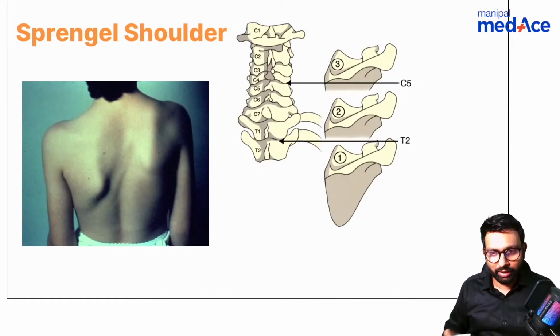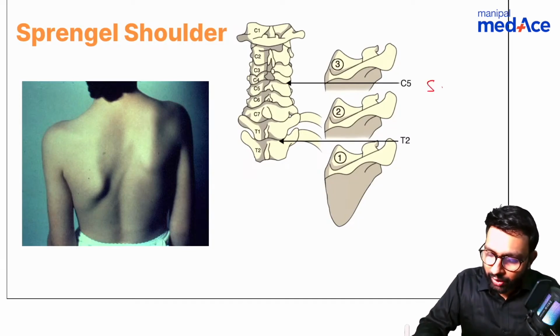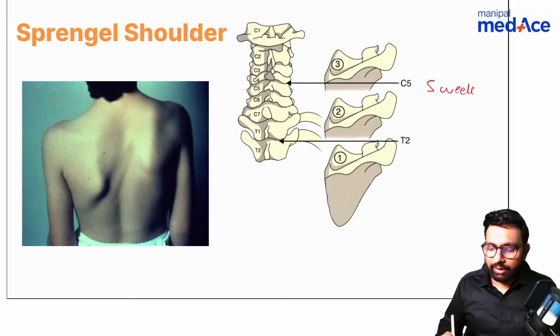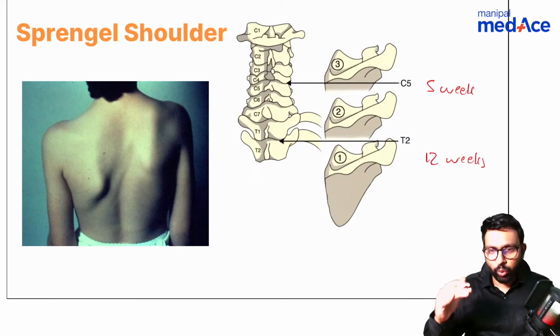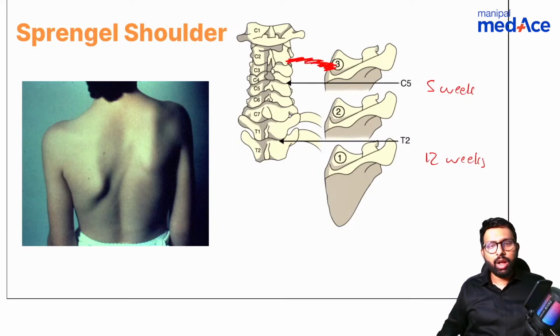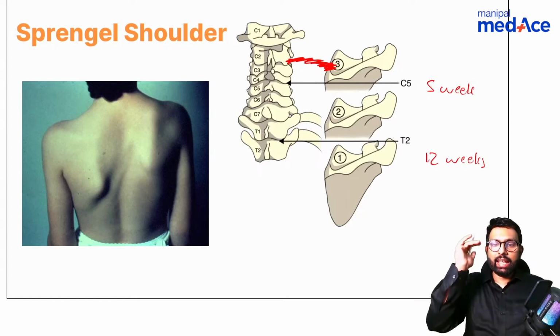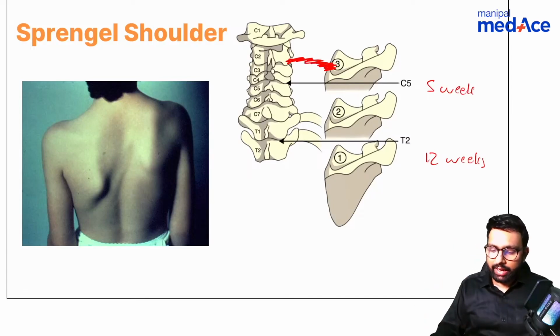First one is Sprengel shoulder. So see, Sprengel shoulder is when there is no descent of the scapula. What happens in the scapula is by 5 weeks of gestation, the scapula is at this level, that is at level 3. And by 12 weeks of gestation, the scapula will descend downwards. This is normal. This is seen in everyone. But if there is absence of this descent, either because of some kind of bony union, some kind of omovertebral bar, or because there is no pathway allowing it to descend, that will result in a high riding scapula called Sprengel shoulder. So Sprengel shoulder is something different. It is a high riding scapula.